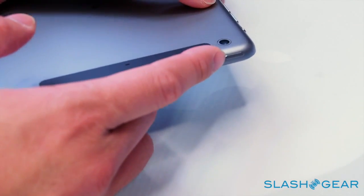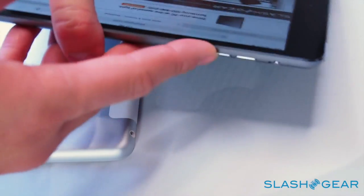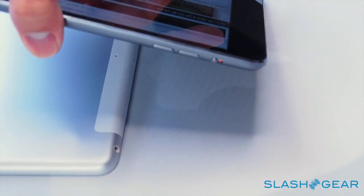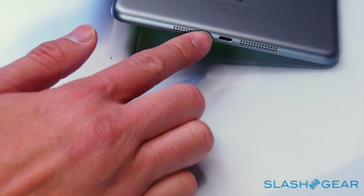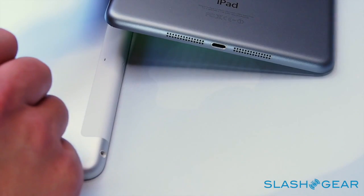Volume button is here on the top right. 3.5mm jack for listening to music. Right hand side, there is a volume rocker. That hasn't changed. A configurable mute, volume mute button, or orientation lock, Lightning connector for charging and syncing as well, and speakers.